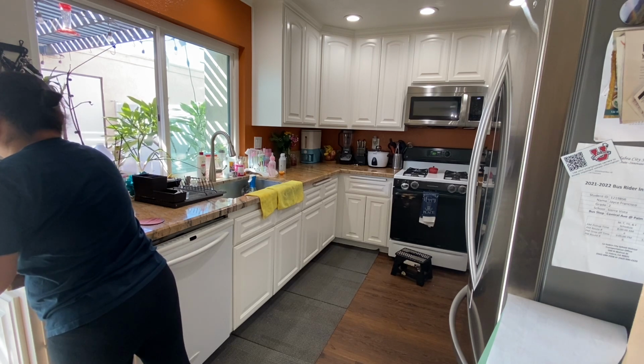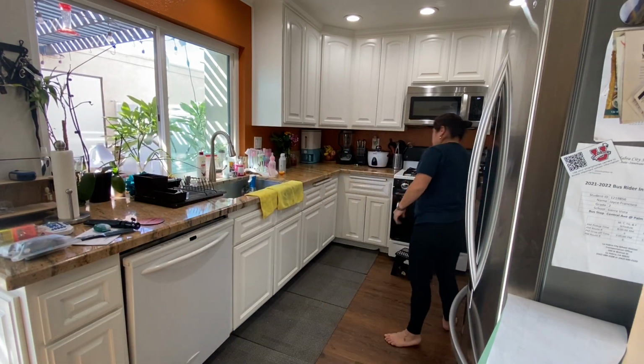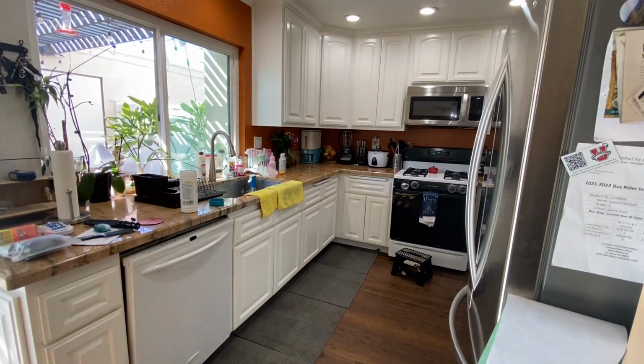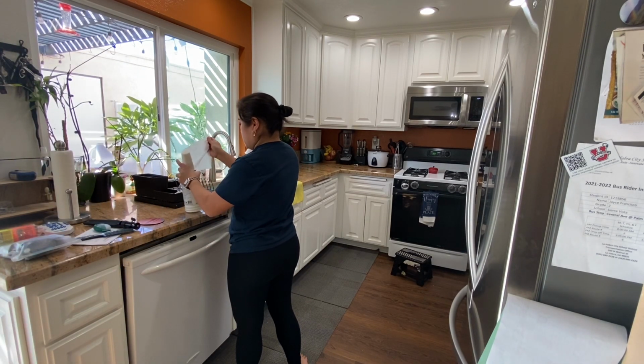So I have this little corner there where I bought those shelvings from Target, and so it has a few little extra stuff there. I'm just trying to declutter it, and right now I'm at the point where I can more or less clean the counters. So I do have these wipes here. I got them on clearance at CVS.